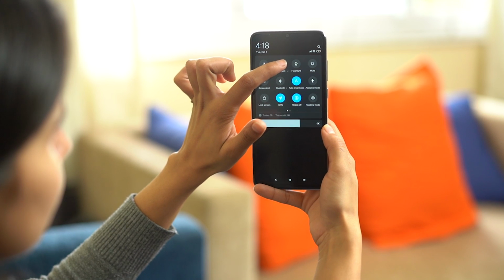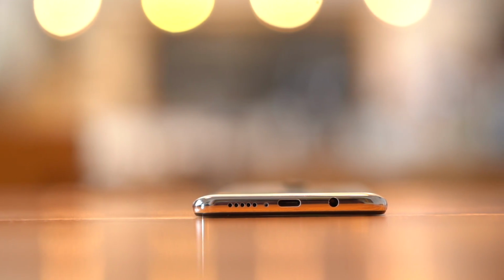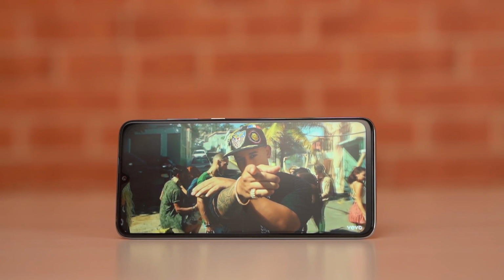In terms of call quality and network reception, I have had no issues whatsoever. There's also 5 GHz Wi-Fi support, an aspect many phones neglect, so that's nice. Moving on to the speakers, the single firing bottom speaker is satisfactory. It is moderately loud and does not distort at high volumes.